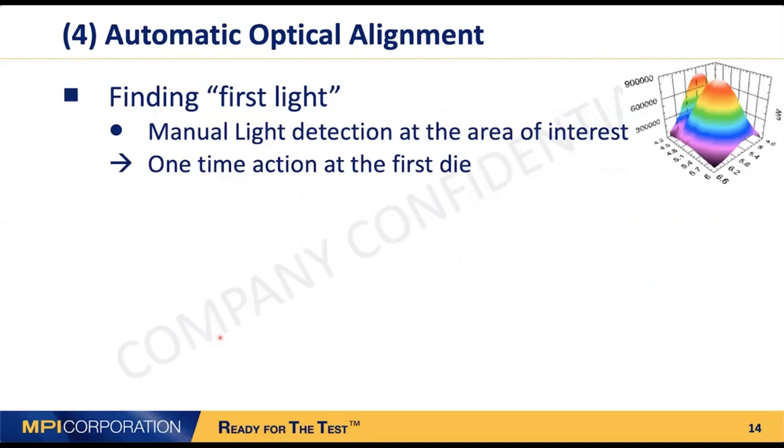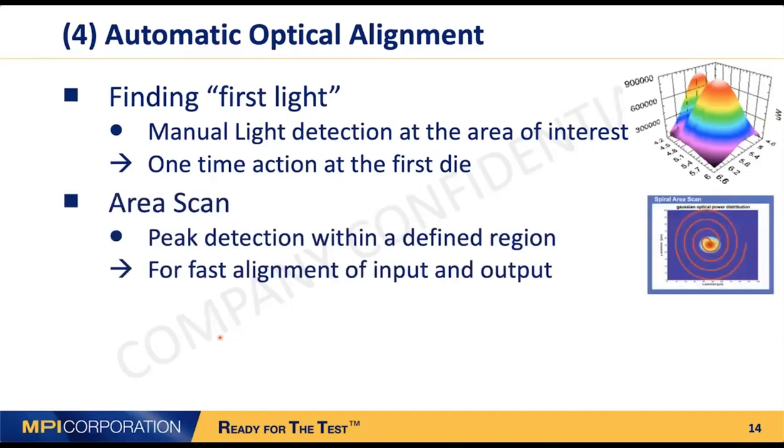The alignment is done in different steps. First, we need to find first light. This first light finding is a manual action. So we do this only at the first die, where the fibers are roughly aligned over the optical input and output. After that, we can give complete control to our automated functionality.